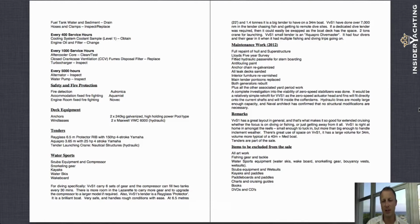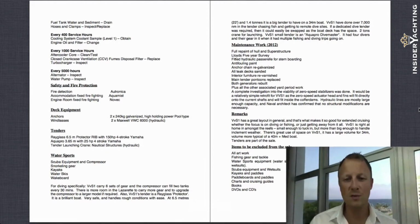And it details there the inspection that was done into the viability of replacing the in-motion stabilizers with the zero motion or zero speed stabilizers. So she's really a ready to go boat. New paint, the interior's been well taken care of. She's set up for every possible water sports and activity that you can think of. Great equipment that they've used in the engine room and pumps throughout the boat.